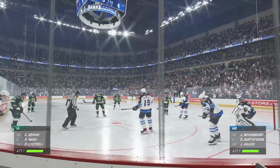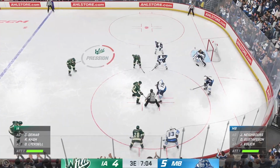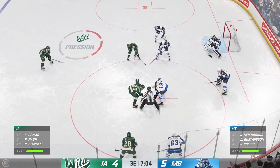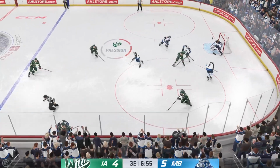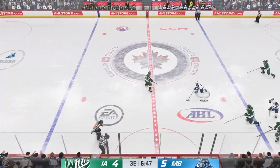And look at this, Pounder. Look who's right back out there for the faceoff. Well, I'll tell you what, it wouldn't have been me back in the day because I didn't score goals. I was always protecting the lead. But you got to get your role players off of the ice, and you got to get your scorers on the ice. And that's exactly what's happening here.